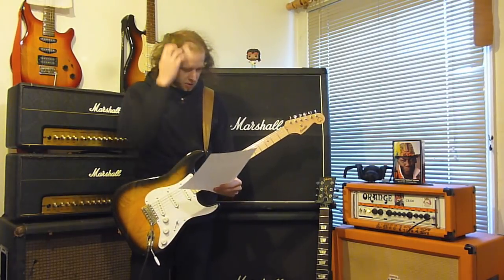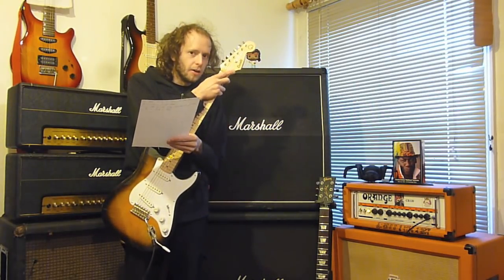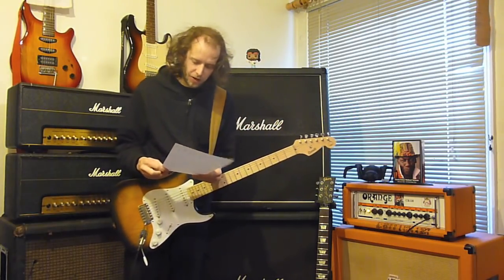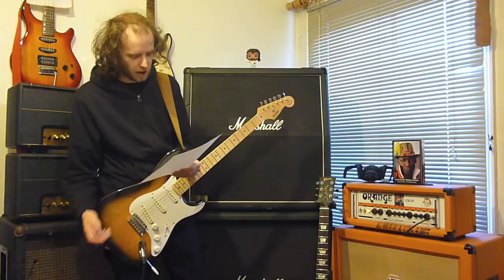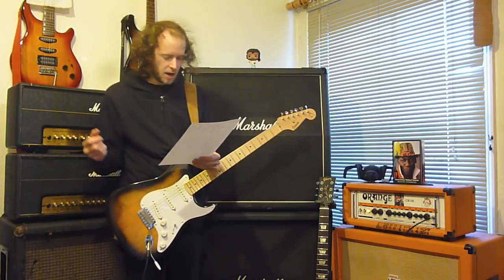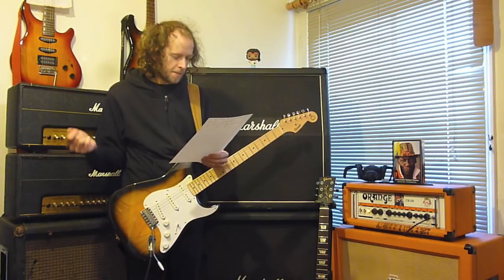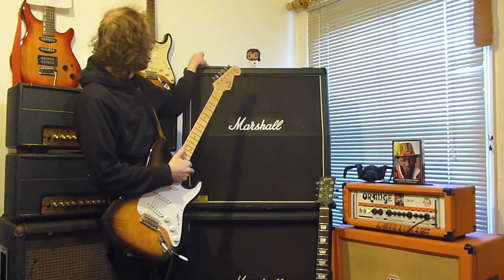Okie dokie, so question two today involves this little beauty here. Question two is: I'm trying to find a really nice guitar I would like to own for the rest of my life, and I'm looking at Nick Oswald's guitars. How would I compare your Oswald Strat to a custom shop Fender, or even my vintage Strat?